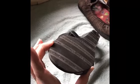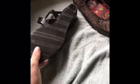They do have rubber, but look how there's no tread there at all. It's pretty much completely flat like that. And that's something to really consider when you buy shoes: you want something with at least a little bit of grip. It doesn't have to have much.